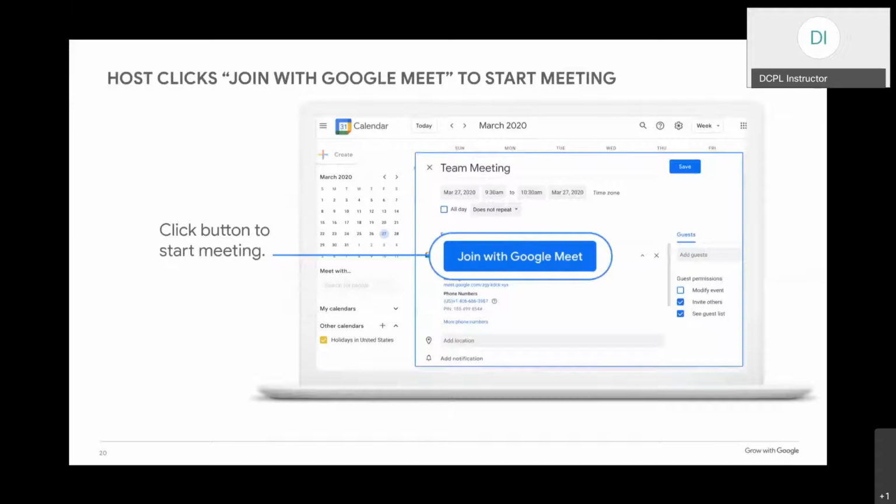So if there are any questions over those two features of how to join, whether it's through Google Meet or through Google Calendar, please feel free to ask. I'm here to answer them or make anything easier, or if you would like to learn more about it later or do hands-on work with it, I can always set up an appointment with you to do that.